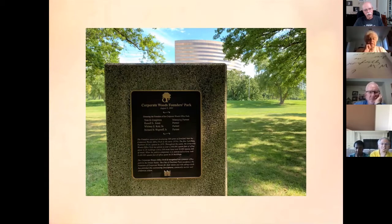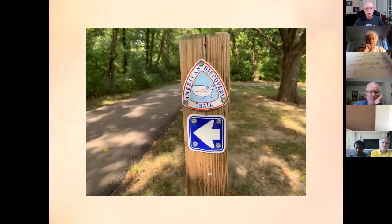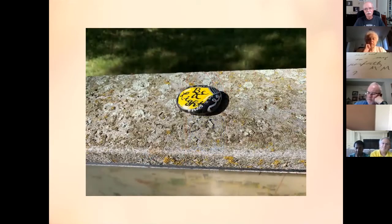From this sign, you can go right or left. I went right, which continues along the Indian Creek Trail. One hint I found is that every once in a while, you're not sure which way to go. The Indian Creek Trail is part of the American Discovery Trail. So if you ever have a question, follow the sign. Now, they're not always good signs, but most of the time you've got fairly good signage for it. And I found this on top of one of the signs that says, be a light, and I thought that was kind of neat. So I just took a quick picture of it.